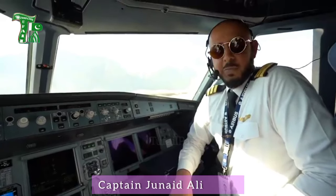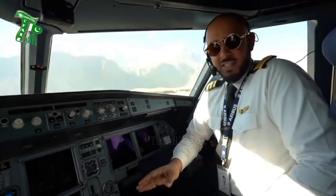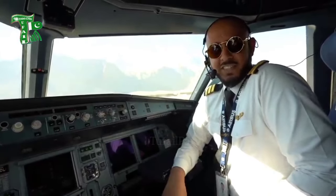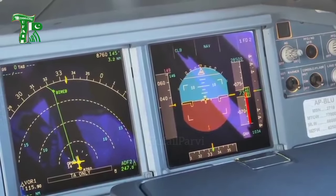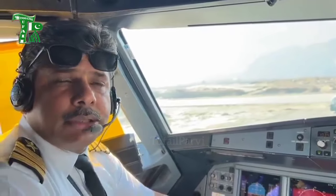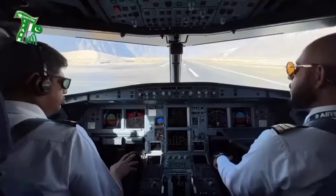After departure, we'll be turning left and crossing Satpara Lake, and beyond that is the route to the roof of the world, the Deosai Plains. As you know, this is the highest altitude runway in Pakistan, at 7,300 feet. Due to the high altitude, our performance is compromised. We have to take longer takeoff runs in the summers, and the climb performance is also affected.